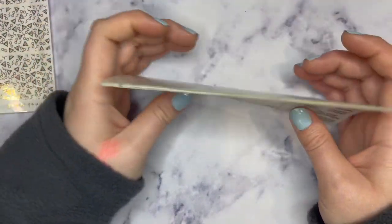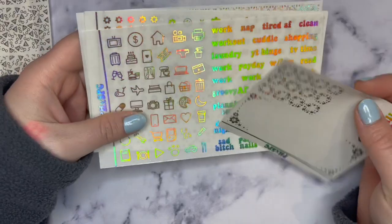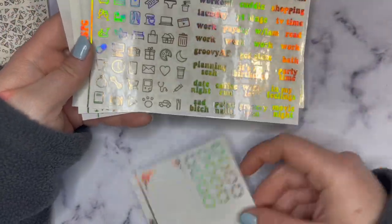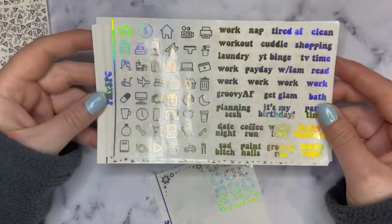Okay, so this is a collab that she did with SPC. So here you have a full box. Again, I have a kit in mind for this as well.